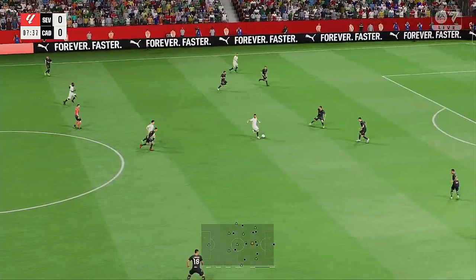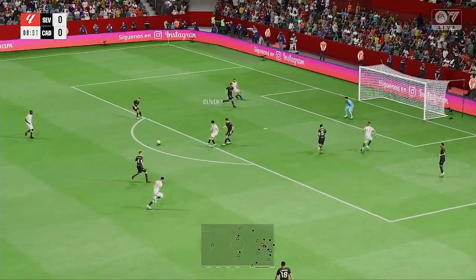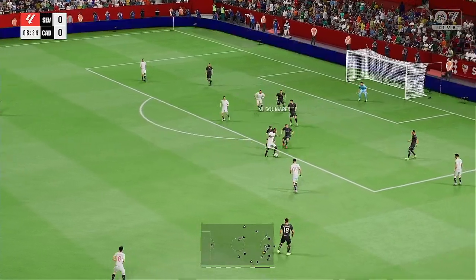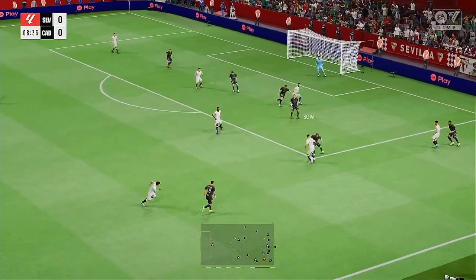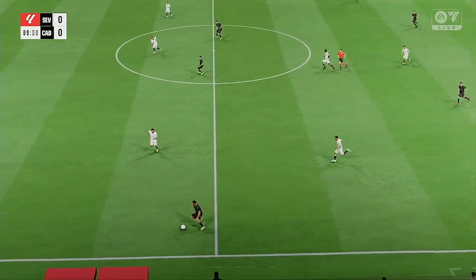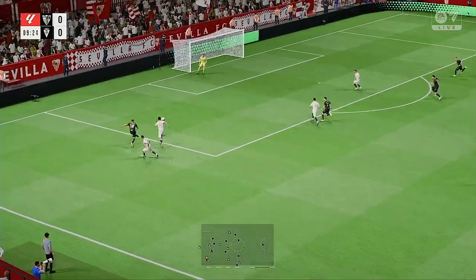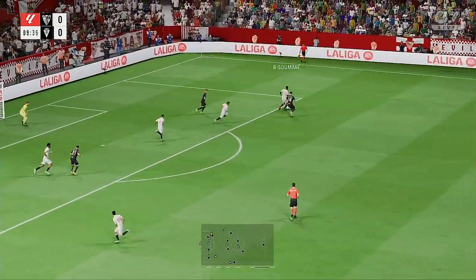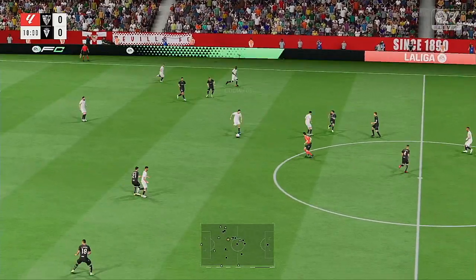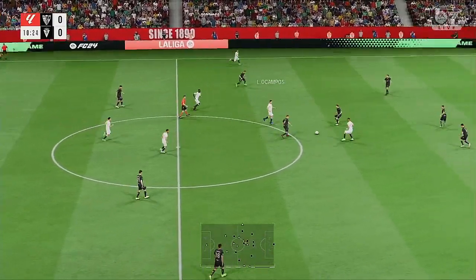En-Nesyri. Making good progress here. Samare. Oh, that's been won really smartly. They're being afforded too much space here. But able to deal with the danger decisively, well defended. Ocampos.